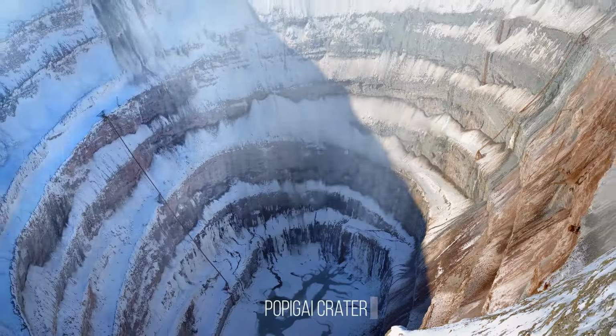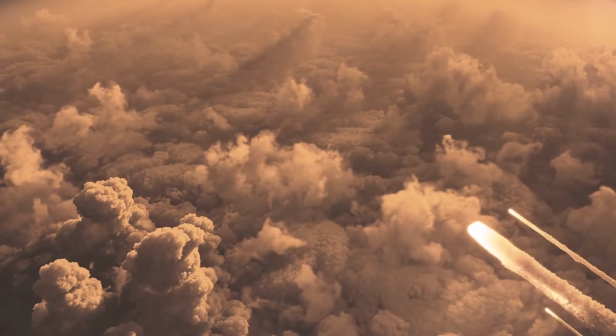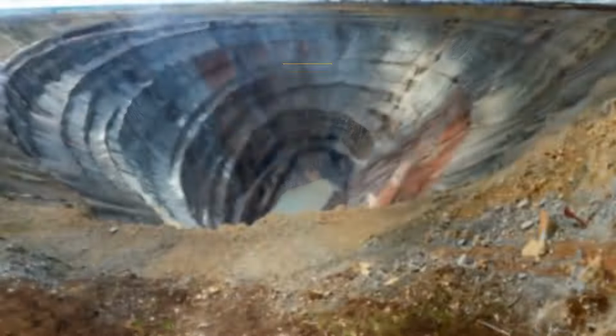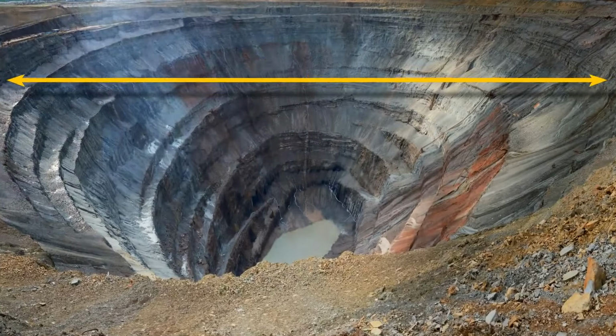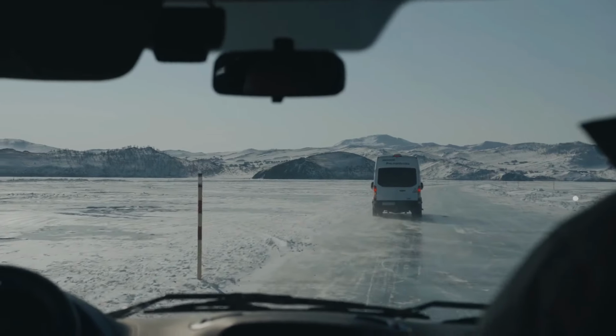The Papagai crater in Siberia is one of the most interesting craters on Earth. An asteroid impact over 35 million years ago formed this massive basin. The crater is 62 miles across, which makes it the fourth largest one in the world. This crater is unique as it's home to one of the largest diamond deposits in the world. The intense pressure from the collision transformed the graphite at the impact site into diamonds. Scientists say that the crater contains trillions of carats of diamonds, but no one has ever mined them due to the site's remote location and lack of infrastructure.